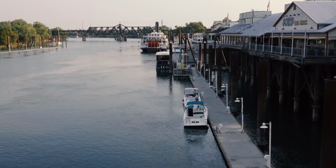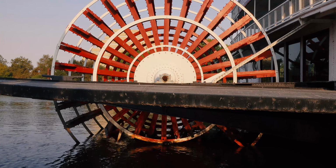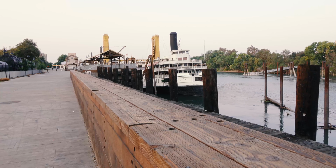Ship captains would use their own kind of version of radar, like bats do, and blow the horn real quick and use the echo that comes back as a way to tell how close they are to something like a bridge or another boat. The Delta King didn't only transport passengers, it also took goods as part of their business as well.